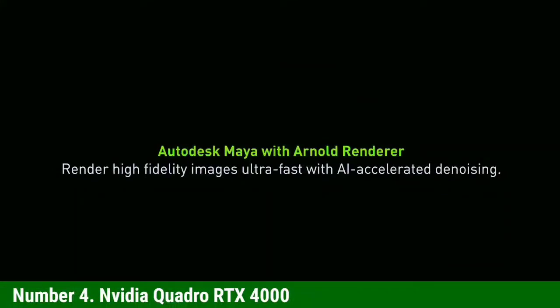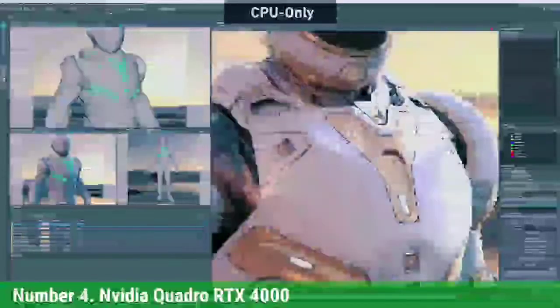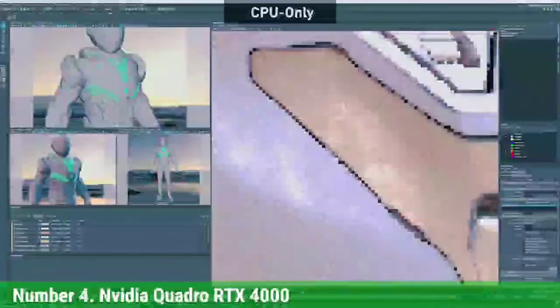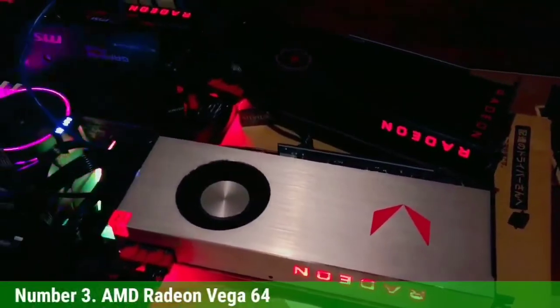The single-slot form factor powerhouse is capable of deep learning and advanced shading, all the while occupying little to no space in your system. Of course, the Quadro 6000 isn't inferior in every single workstation-based workload out there. Number 3. AMD Radeon Vega 64.